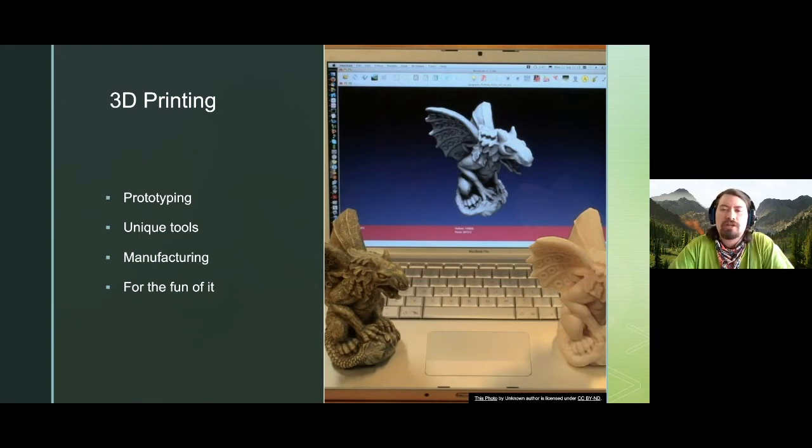It might not be as strong as metal tools, but depending on what you use it for, it could last quite a long time, and then you don't have to go and search for the tool. You can simply print it out.